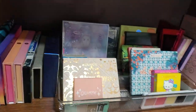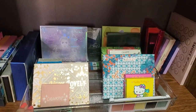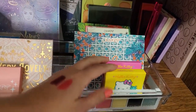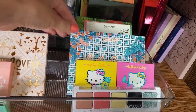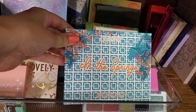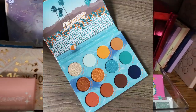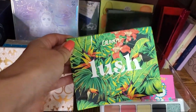But I think I'm going to go with a couple of new palettes. Oh boy. I think all of these would be so fun for summer, but I am going to pull in my new palette, the ColourPop in the Springs. I'll just pop in a picture of what this looks like instead of opening it up right now.